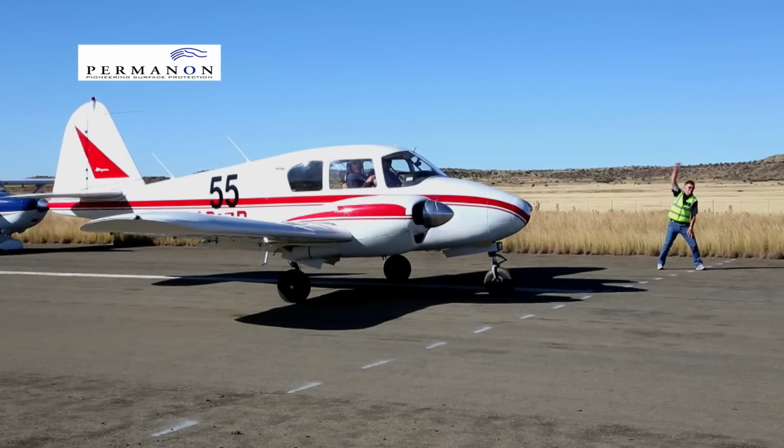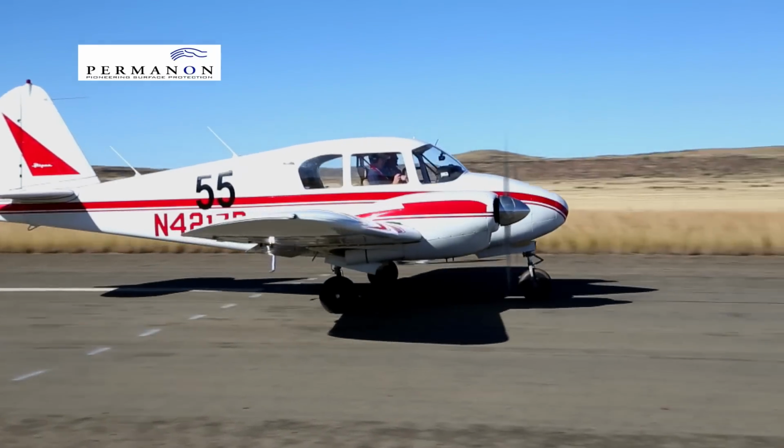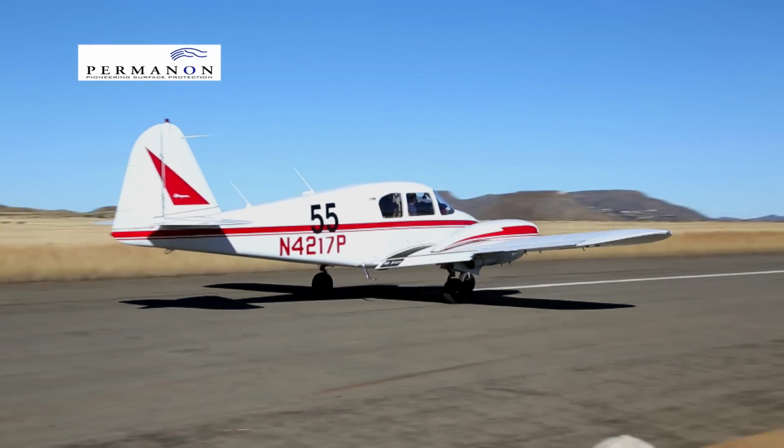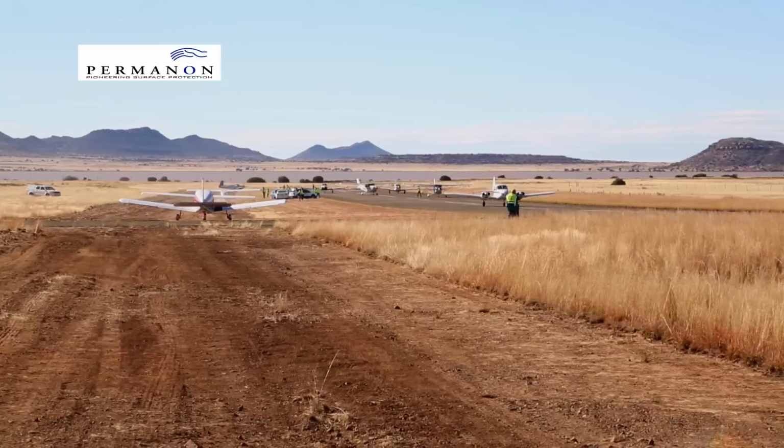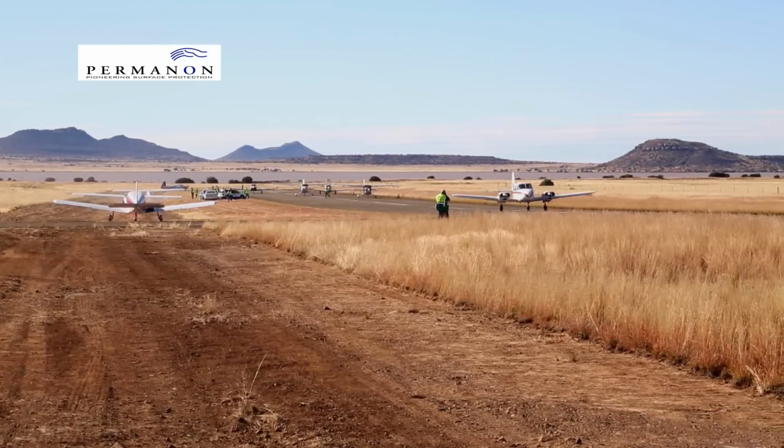One of the more peculiar looking planes was the Piper PA-23 Apache, flown by Brian Belcher and navigator Graham Smart. With a handicap of 145 knots, they would be looking to finish day one in just over 2 hours.